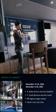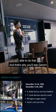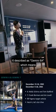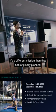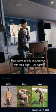So they said, let's do it live. Let's rendezvous with the other Gemini capsule. They were able to do that. And that's why you'll see Gemini 6 described as Gemini 6A, which means that it's a different mission than they had originally planned. They were able to rendezvous with them.